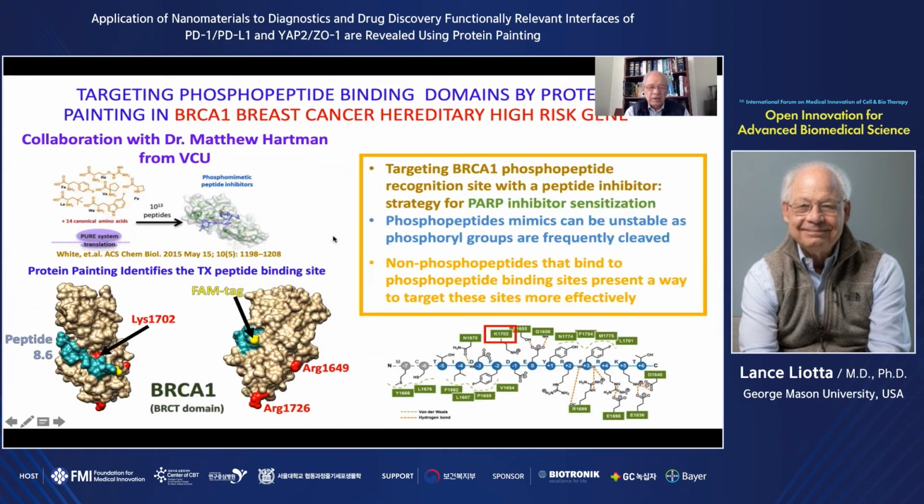We've also used our method to discover new targets in the BRCA1 gene that's involved in breast cancer, involved in stabilization of genetic instability or genetic DNA repair. And we found that we could find phosphopeptide mimics that bind to the BRCA1, stabilize its activity, and we think the application for this is to stimulate the activity of BRCA1 in a way that allows us to combine this with a PARP inhibitor for increased PARP sensitization for cancer patients.